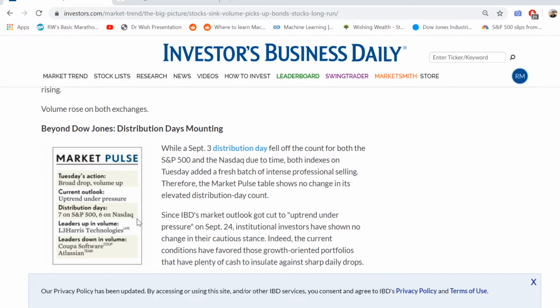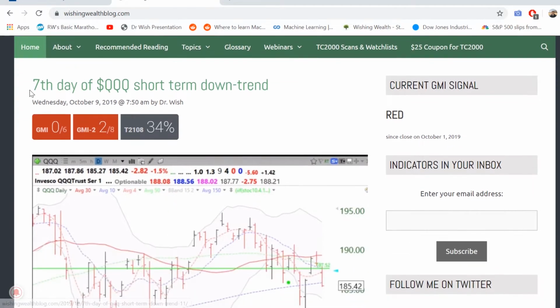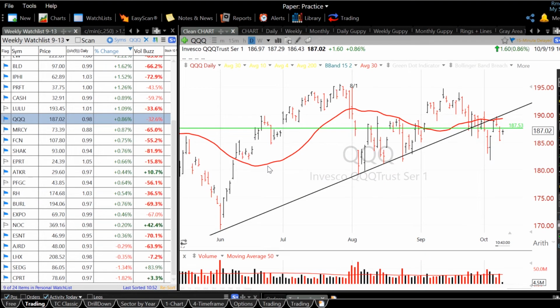Now, checking out wishingwealthblog.com, you can see that we are currently in the 7th day of QQQ short-term downtrend. The current GMI signal is red. So once again, this is reinforcing that it's time to be a little bit more conservative and not be too aggressive with your trading. Now let's take a look at the main indexes, starting with the QQQ.